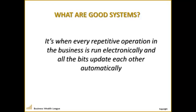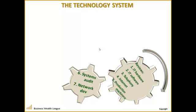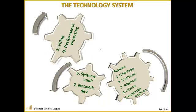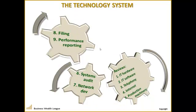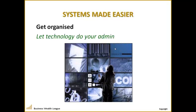So, good systems are really about when every repetitive operation in the business is run electronically and all the bits update each other automatically. In the modules that we've got on the subject of systems, one starts with a review to see where you are, and then we can follow that through and show you how to put in place all the systems that you could ever need to run a really efficient and effective business. So, here are some standard things for you to take on board.